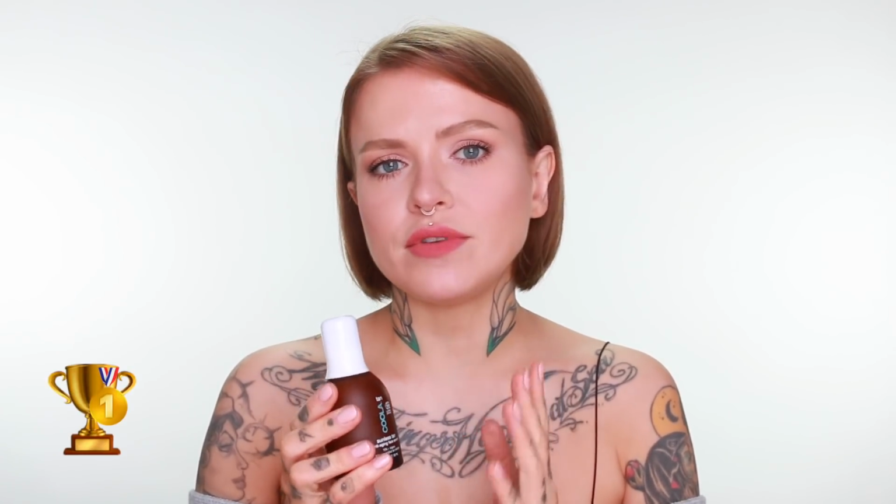I'll link them below. And then the last thing that I use sometimes every day and then sometimes every other day, it just depends, is the Coola Sunless Tan Anti-Aging Face Serum. And this is probably the best facial sunless tanner I've ever come across. It is a gradual one, but even after one use, you will notice that you just have a slightly more golden glow to the skin. And then if you use it over a few nights, it will obviously build up a little bit more.